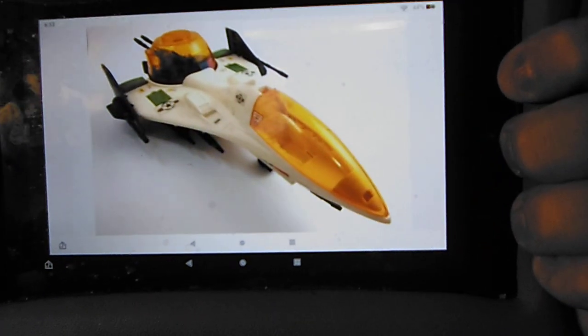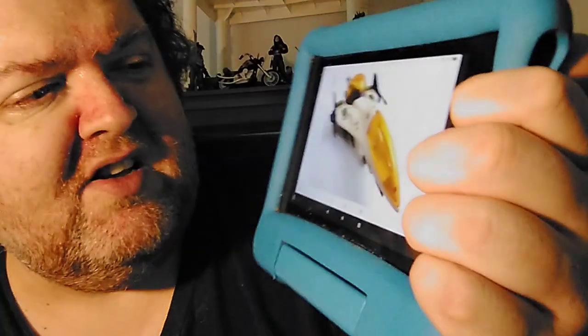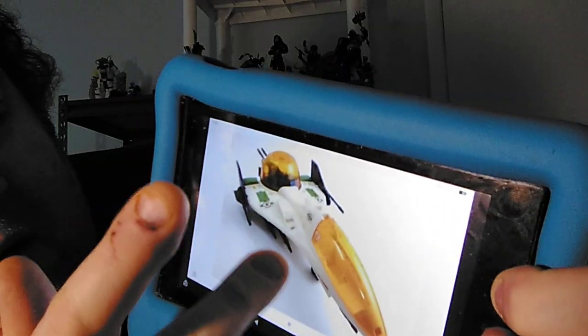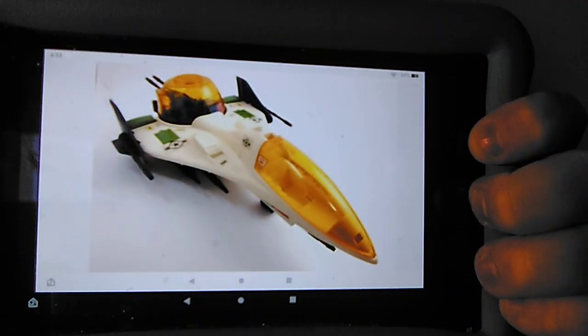Now, I didn't care for the rest of the Battle Force 2000 line, so if I ever got it made, I would change the color to black and make it more Night Force looking.